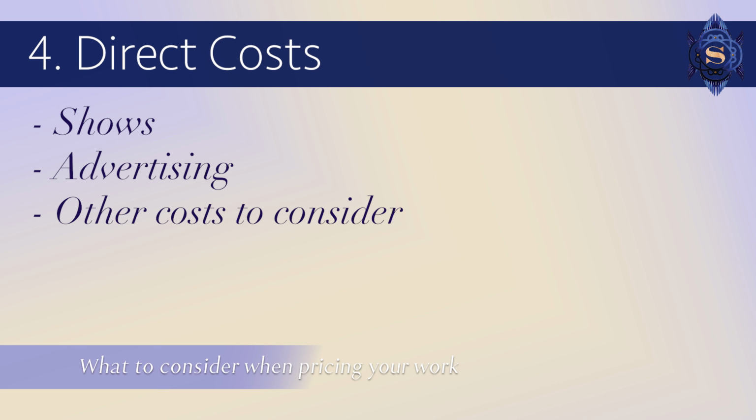4. Direct costs, cost to enter shows or sell and advertise on Etsy. This includes the cost of renting the space, making the listing and advertising it. It also includes parking, gas, food, coffee, any extra vendor passes, hotels for out-of-town shows, etc.